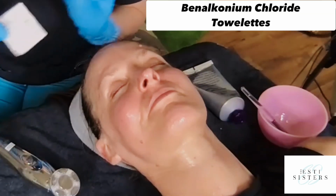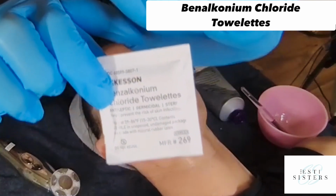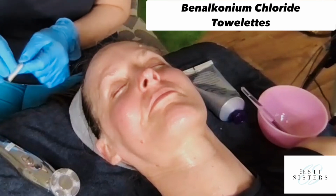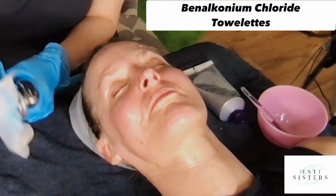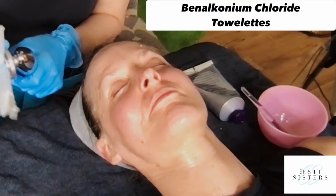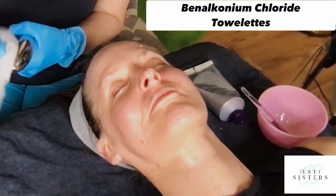So I love to use my benzalkonium chloride wipes. Sometimes we call these the OB-GYN wipes that you get in those offices. They're really great at sanitizing, but without any alcohol. Barbicide does have a benzalkonium chloride spray as well, but I just prefer the wipes. They're very handy, and I buy them in bulk on Amazon. I think a box is 100 and I buy them by the 1,000 caseload.